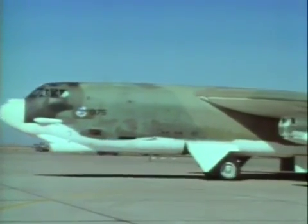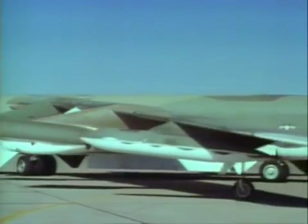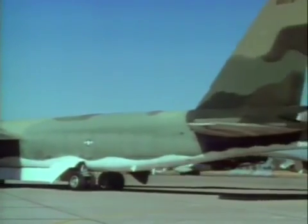When it went into service in 1955, the B-52 was the pinnacle of jet bomber design. But its genesis can be traced to a decision made by the Department of Defense 10 years earlier, when the nation was at war.